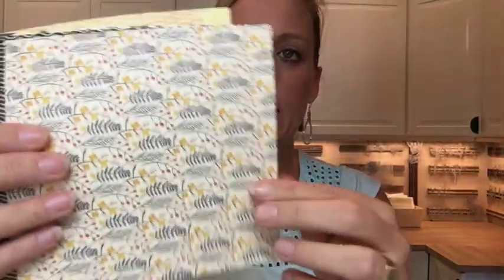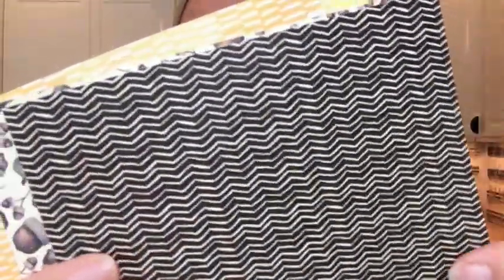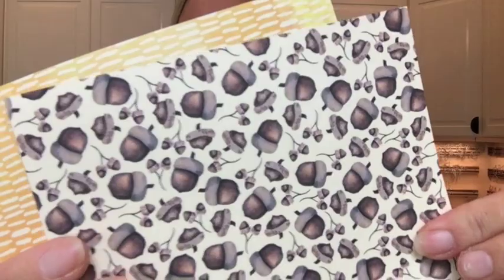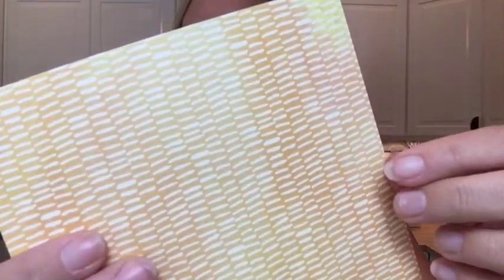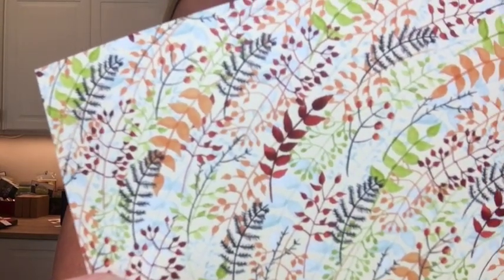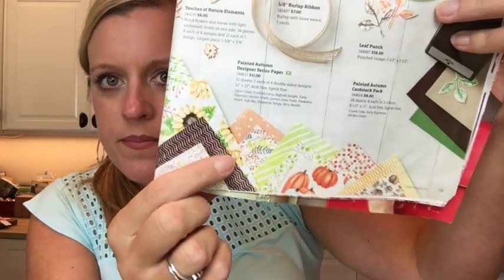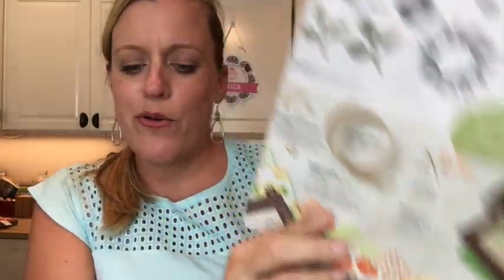And then we've got, this is more fall looking with some Early Espresso chevron, some acorns, just an orangey yellow pattern. And this, I'm using a ton of this. I can't stop using this pattern either because I love all those colors. All right, so that is all the Painted Harvest DSP, and it's right here at the bottom, page 49. So I don't know, does that count for 2 or for 1 because it's a suite? I don't know what I counted it as.